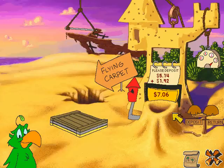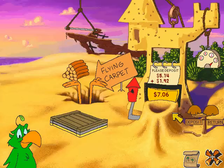There's no flying carpet in here. Just this. Look at that! Reader can use that on her boat. Let's see what else we can find around the island.